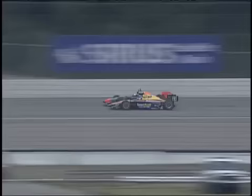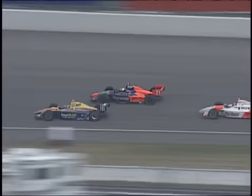Trying to get the lead from Giafone down the back stretch, side by side. Still she's there. Holding on. Still there. Half, quarter. And clear, Sarah Fisher comes to the front. Okay, good girl.